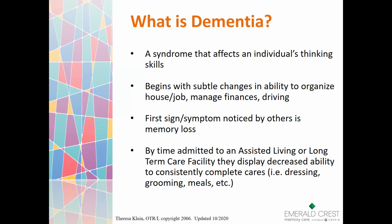So it is more than memory loss. A lot of times when I ask a group of people, well, what is dementia? the first answer, of course, is memory loss. It's the first thing we think of. It's the first thing we notice in our loved ones or our friends, co-workers and whatnot, that is likely a sign of dementia, but not always.